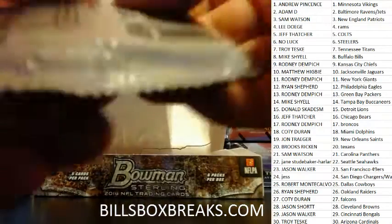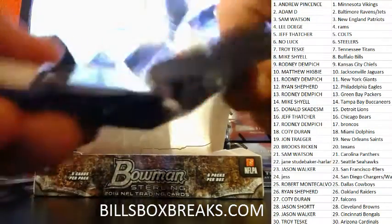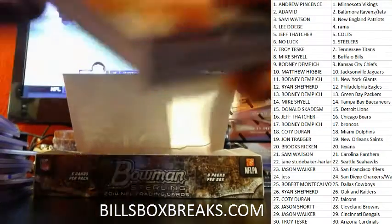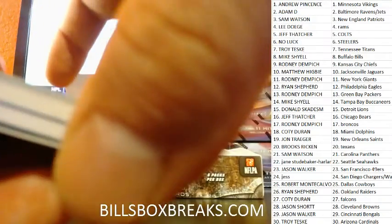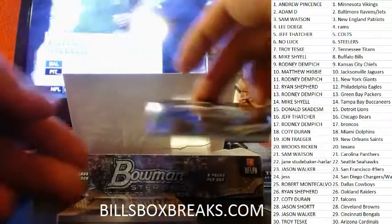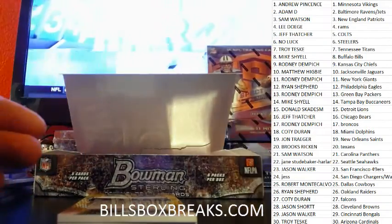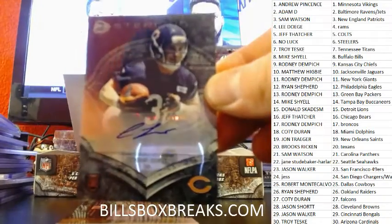Yeah, I love the T in Trey Mason's auto. He's got a nice, consistent little T there. And we got Bailey. Coleman. Shaq Evans. Next hit going to the Bears of Jordan Lynch.